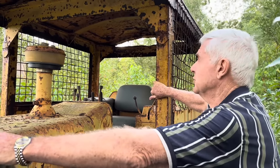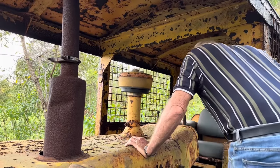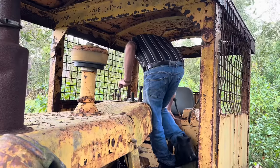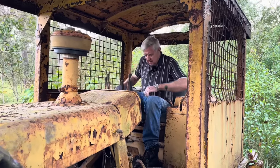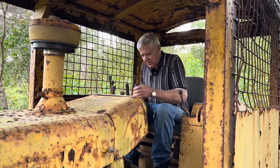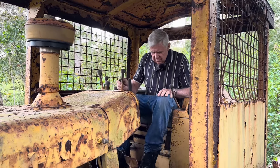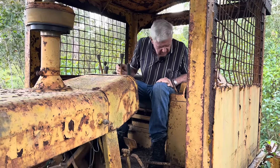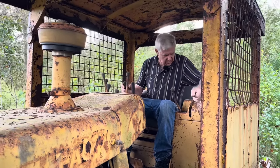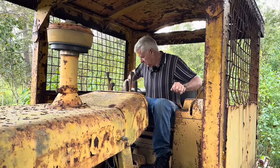I'm going to have a good look around to see if there are any wasps under here anywhere. It would be an ideal place for a big wasp nest. So far so good. There's a rat's nest in there. It's full of leaves. Obviously that's the throttle. That must be the shuttle shift. And that still works.